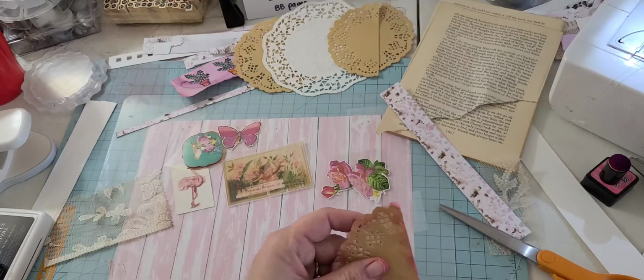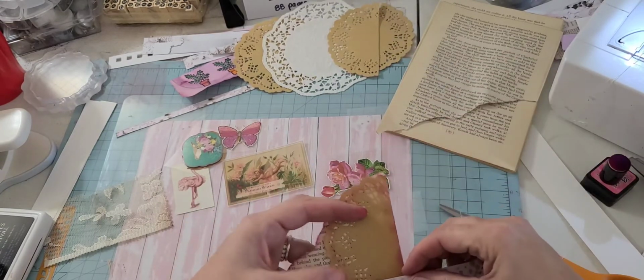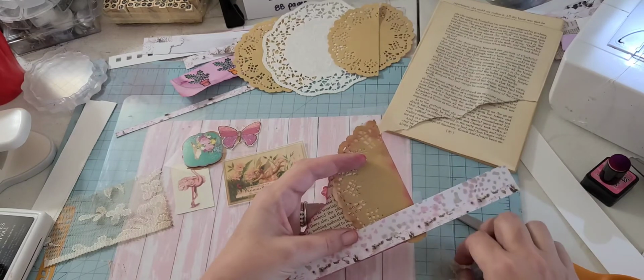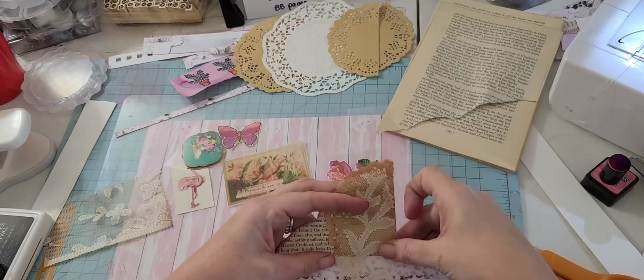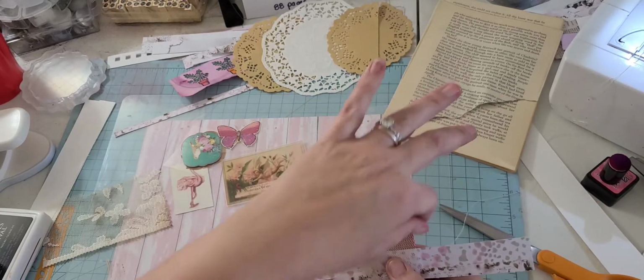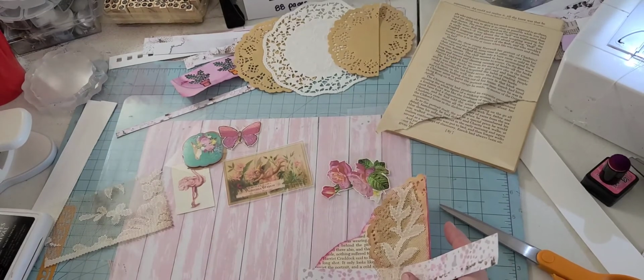Yeah. That will look real nice like that, I think. And then if we can somehow put our strip here, maybe our lace over it. Oh, see how it's coming together, guys? It's just changing the whole thing. It's just really, really changing.